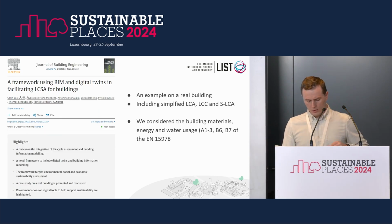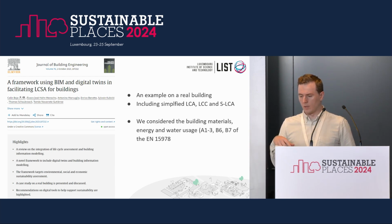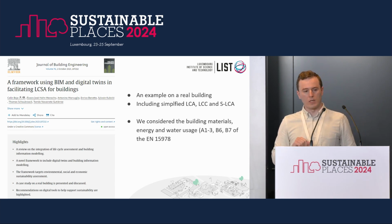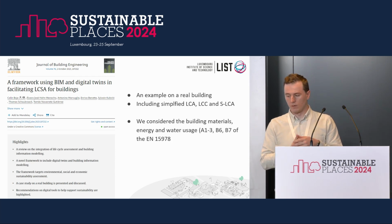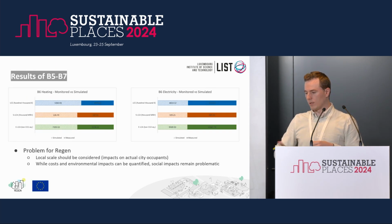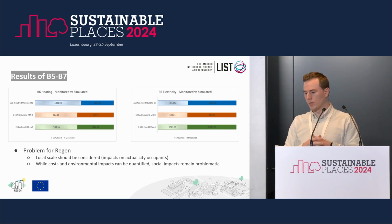And then moving again a bit on the social side. This is not really within the context of REGEN, but this is something that we published last year as part of another project, looking at the building and looking at how we might be able to estimate the social side of things. So it's very similar to what we saw previously, where you were doing the phases of the building. We've only focused on certain ones: the production of materials, the energy consumption from monitoring data, that we then try to simulate for the future. And then some water consumption, but it's completely irrelevant. Looking at the results, the water consumption was very low. So you can have a look at the paper.